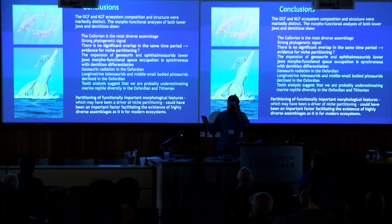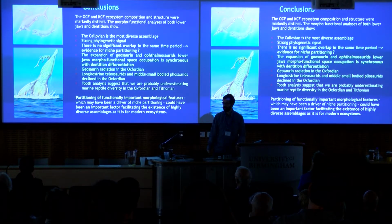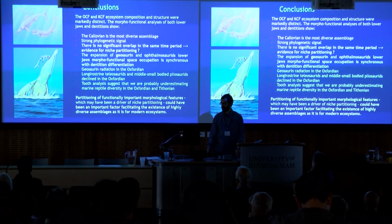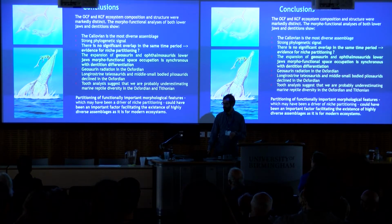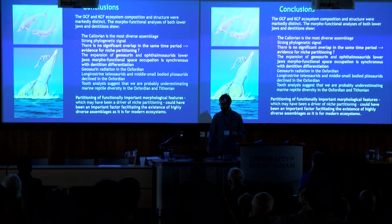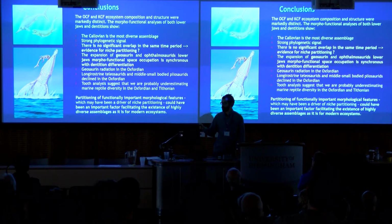So if we summarize this, we can conclude that the Oxford Clay and Kimmeridge Clay formation ecosystems were quite different from each other. Both the analysis of the lower jaw and the teeth concur that the Callovian is the most diverse assemblage. We have a strong phylogenetic signal which controls the distribution of taxa, which is probably an indication that different groups were doing ecologically different things. That is evidence of probably niche partitioning. So there's no significant overlap at the same period of time, which means that animals were doing mechanically and ecologically different things.